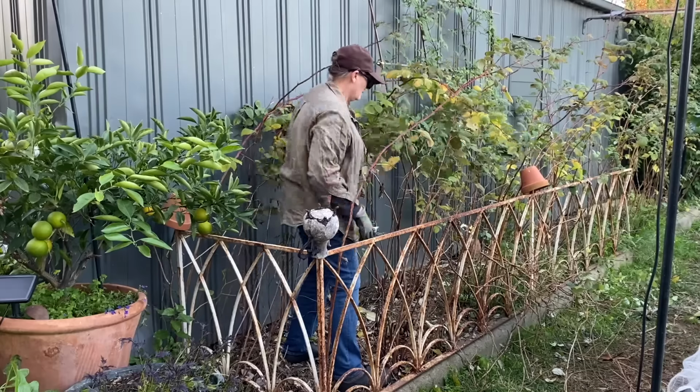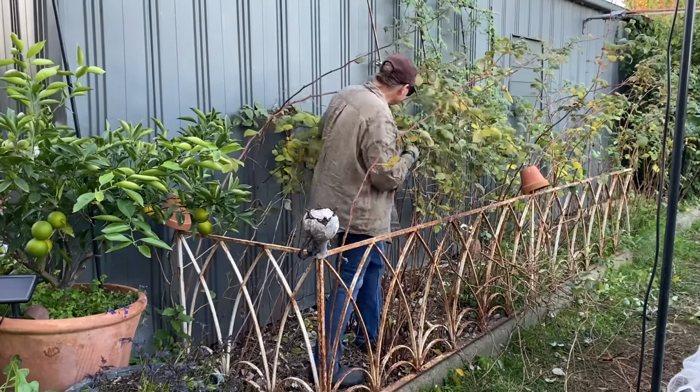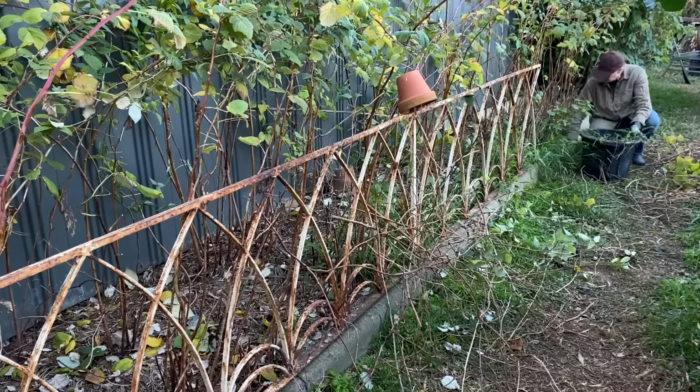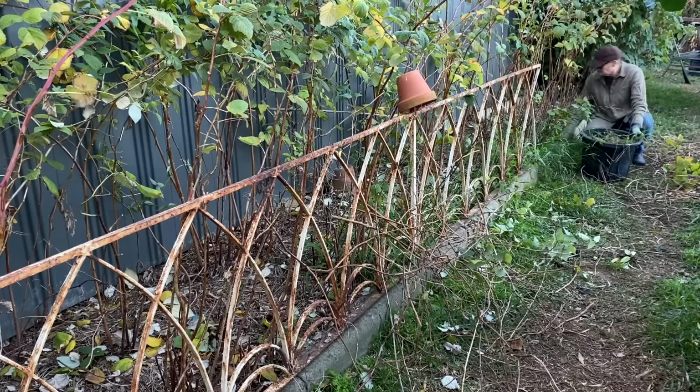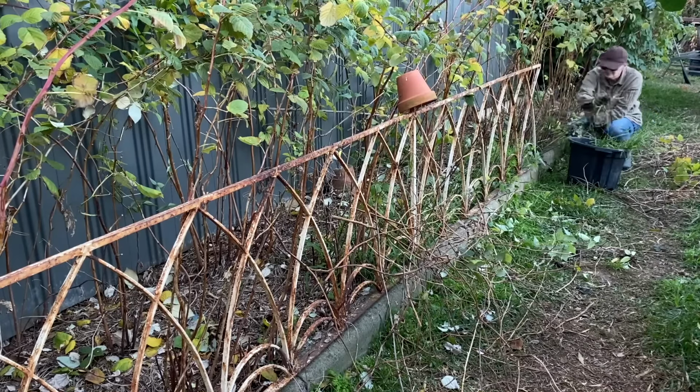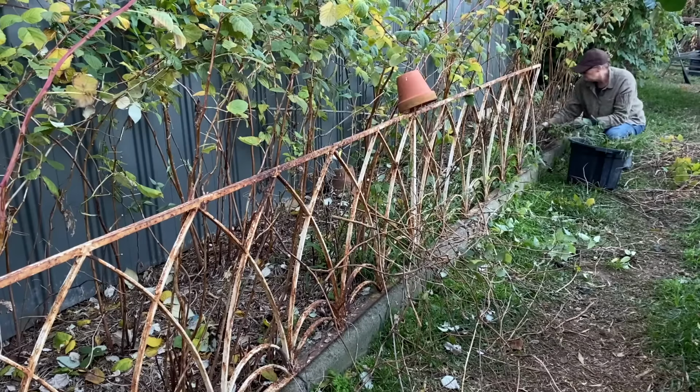I'm also very keen to find the rest of this balustrading. I think it is some little gates that I can extend it down further and just finish that off. And having it there, I thought it was going to make it more difficult to weed, but it was not a problem at all.